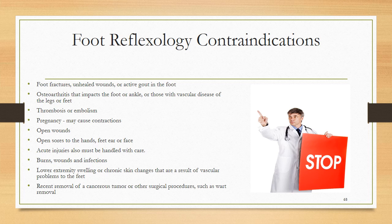Next, we'll take a look at some of the contraindications for foot reflexology. While reflexology is an extremely safe healing practice, it's important to be aware of a few contraindications, or times when reflexology might not be a wise choice. These contraindications include the following.